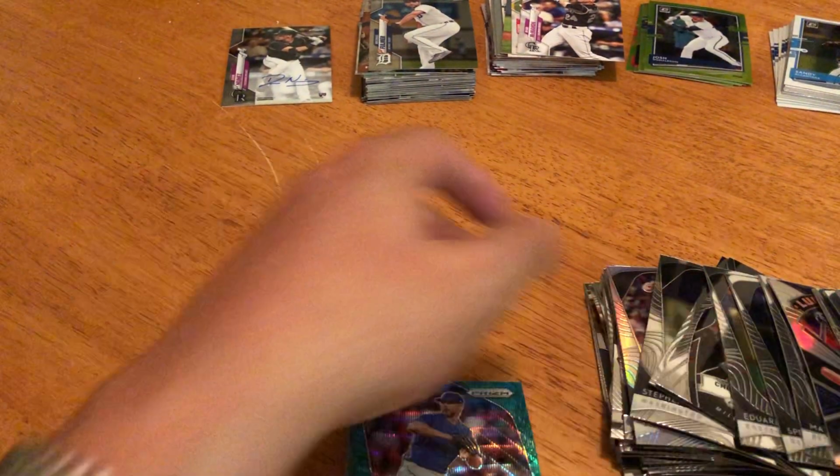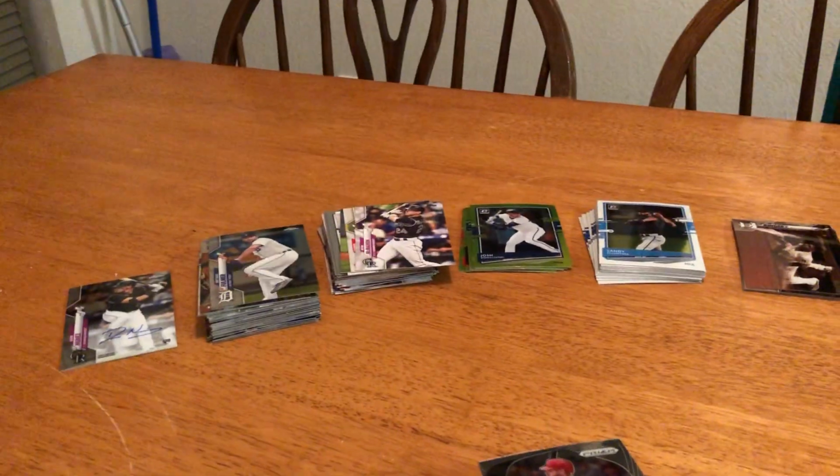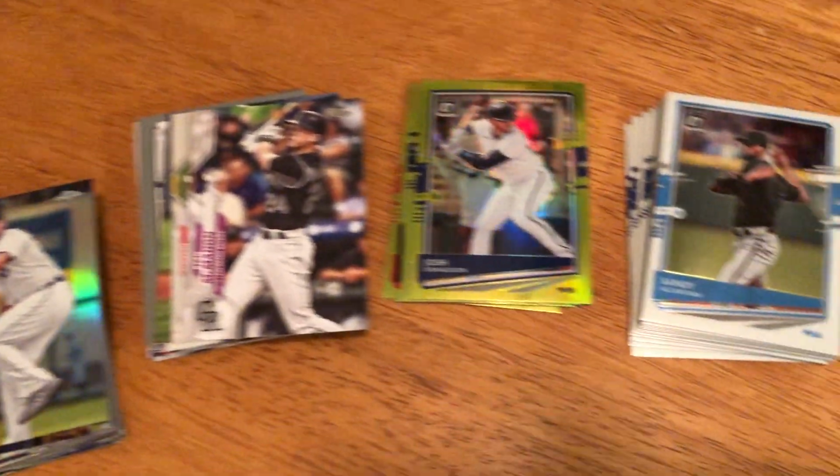So, folks, here we go. And this is everything. These are all our cards, all of our finds. Here's an autograph and a yellow refractor.